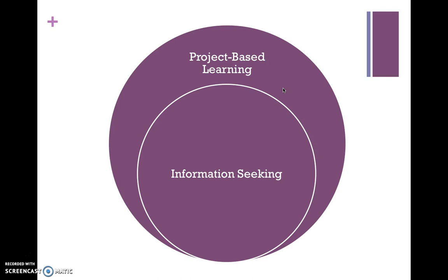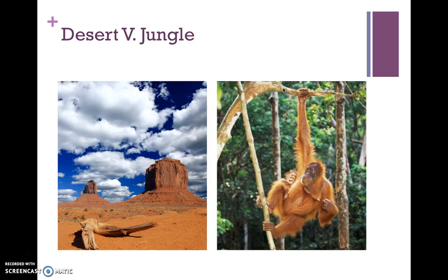So students will have to seek information in some area, whether that's just looking back at the textbook, which would be a not very in-depth way to do that, or if it was more than that, looking into sources of information, seeking out databases of information, and applying that to your project. But information seeking is generally a part of project-based learning.